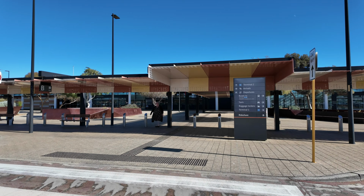Perth Airport is split up over 4 main terminals across 2 main precincts. So you've got the old domestic side of the airport, which is these days exclusively the home of all Qantas flights, including their international services and all Jetstar domestic services. So this is over Terminal 3 and 4.